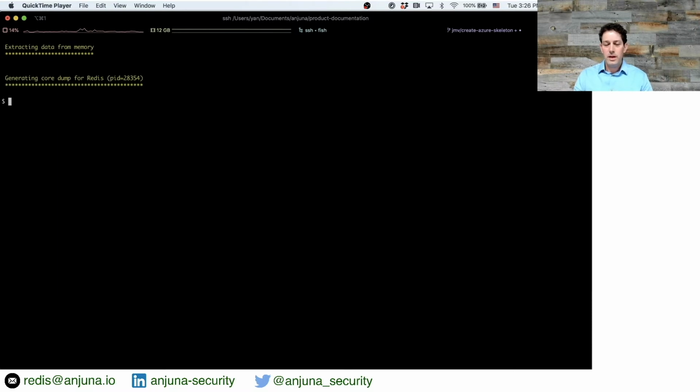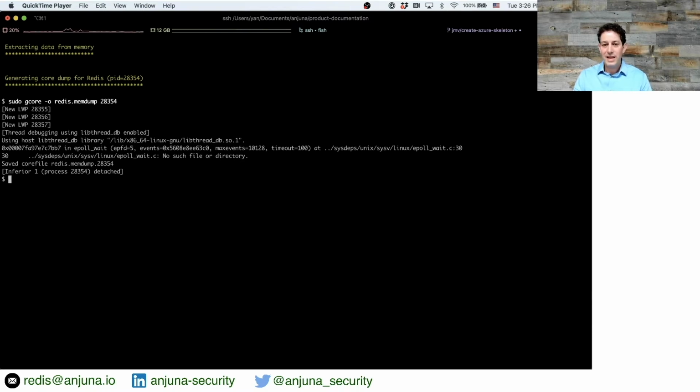And then I'm going to simulate what an attacker with root access might do. I'm going to do a core dump, a memory dump, and then look for that sensitive information inside the memory. And as you can see, an attacker with that level of access can just get access to the entire data in memory because data in memory is not encrypted.